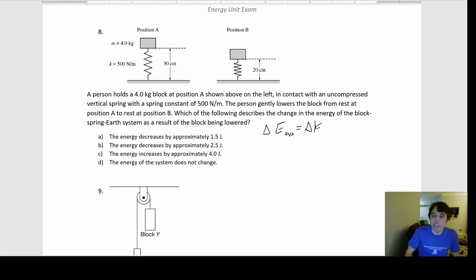So we have kinetic energy. We're going to add that up with our spring potential energy. And we're going to add that up with our change in gravitational potential energy. If all these changes add up to, say, zero, then we won't have any change in energy. If they add up to something else or a negative number, that means we'll gain or lose energy accordingly. This will be a delta here. Let me fix that triangle. Okay.